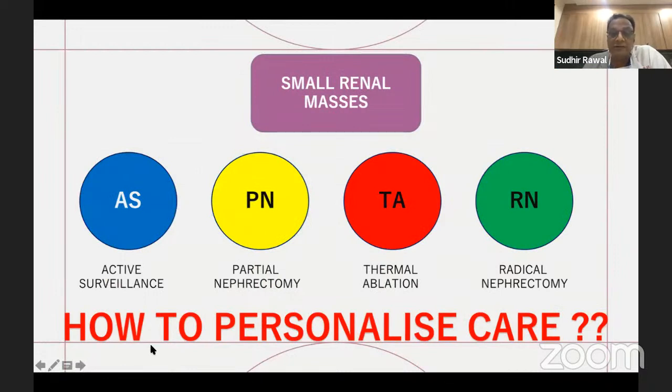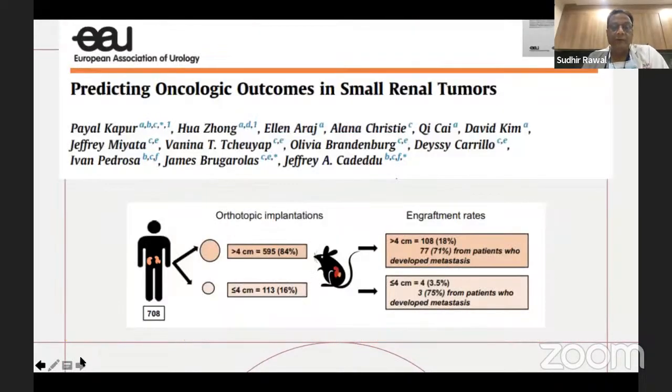The treatment choices have been discussed very well. Active surveillance. Hold on a second, Sudhir, because the recording has stopped. Okay, sure, sir. You can restart. Sorry. No problem.